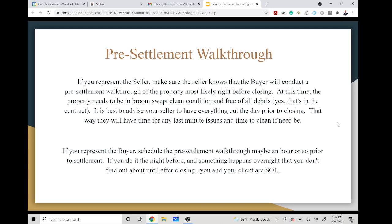So I always advise my seller, for a closing on a Friday, have everything done and out of there Thursday. Whether you sleep on an air mattress, at a friend's house, whatever, or you're throwing a bed on a U-Haul the day of settlement, but have everything out of there before. Because if you run into a last minute issue and a moving company doesn't show up the day of closing, everyone's screwed. So get everything out the day before. You have to coach your clients on all of this.